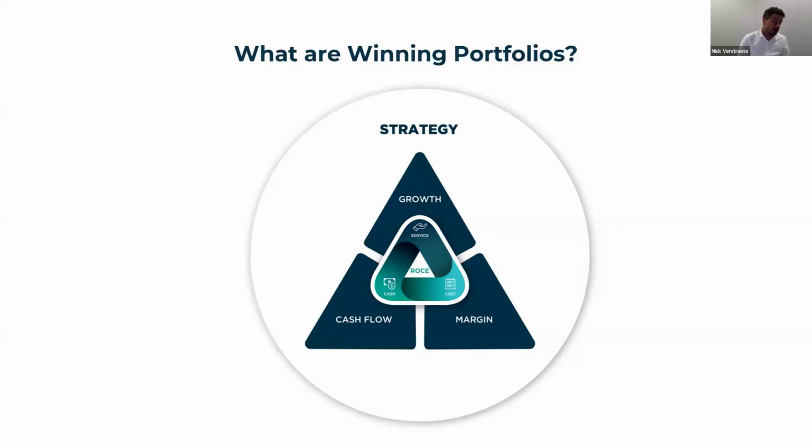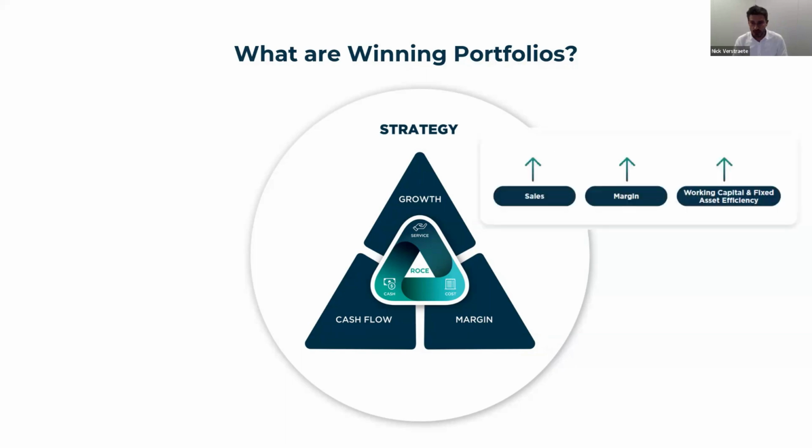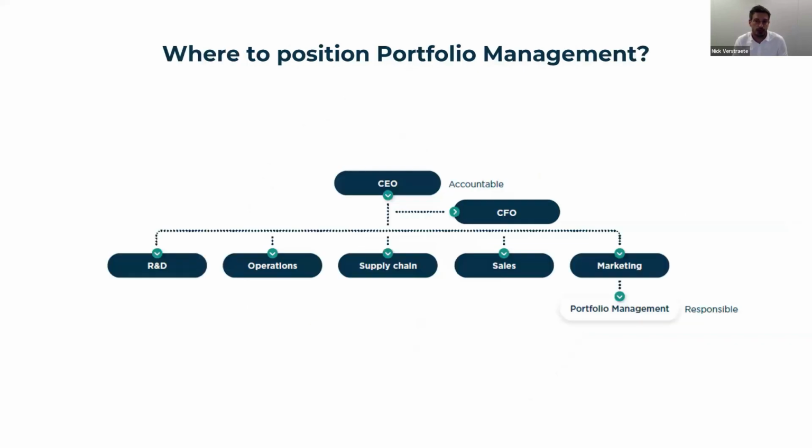How can we actually free up cash? How can we create a positive cash flow by managing well where our working capital is being utilized in the portfolio? So when we review the portfolio, we really want to review all 3 aspects: sales growth evolution, margin position, margin profitability, and the cash flow dimension. So the optimal, the golden core, is really where we have a positive evolution on individual products, on sales, on margin, and on working capital.